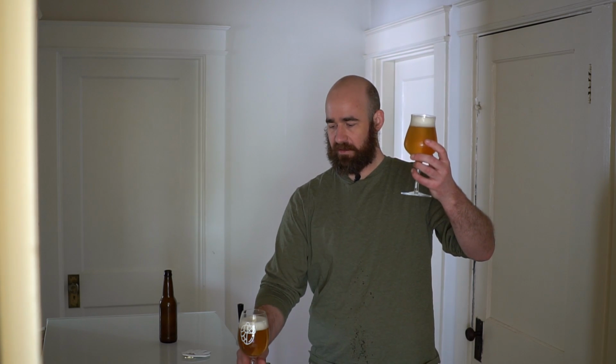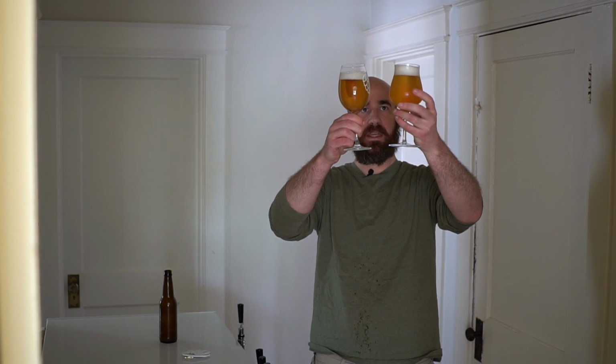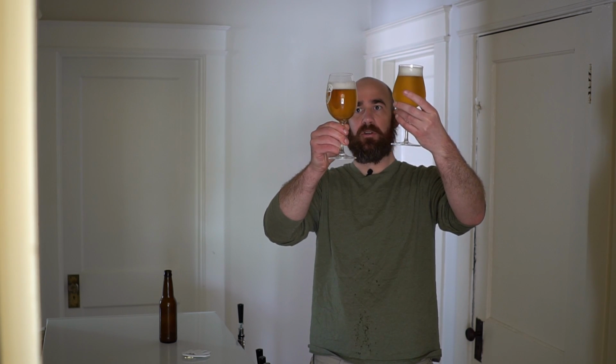Yeah, and actually a little bit clearer than the Wickerhamomyces, I think. They're a little bit more similar. I think the hoppier one is still a little bit hazier, but pretty similar. Let's see how they compare.